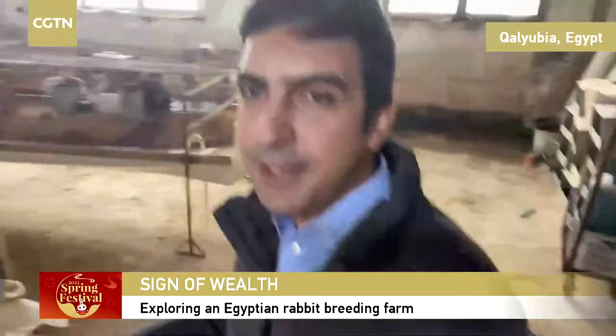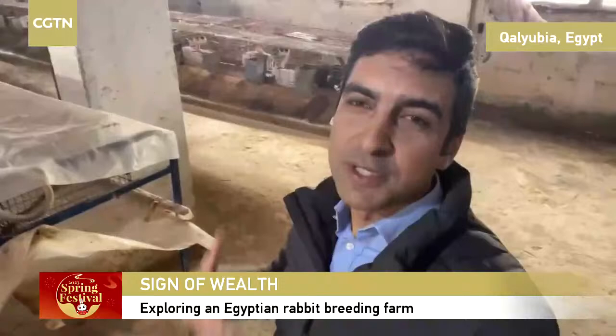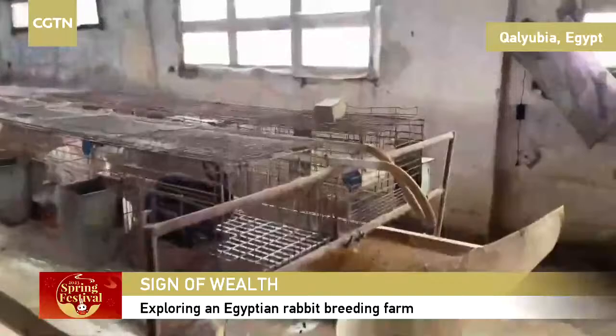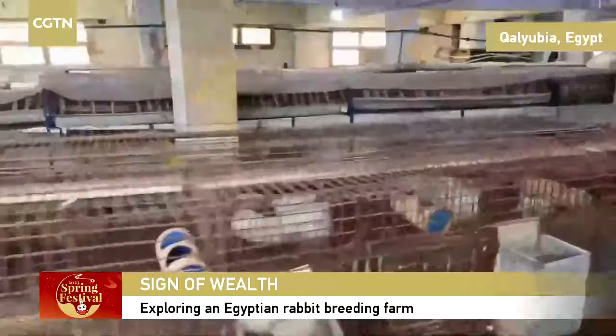You see the plastic cloth they have here. Usually they cover the cages at night so that the rabbits do not get cold. In daytime, when it's warm enough, they take off these covers too, so that the rabbits can breathe normally. I'll give you a different perspective so you can see. So these are several lines through which rabbits get to eat and drink. The facilities are all connected together.